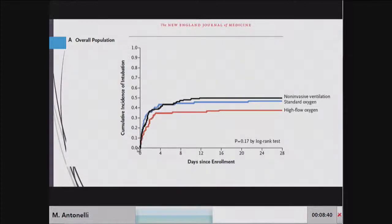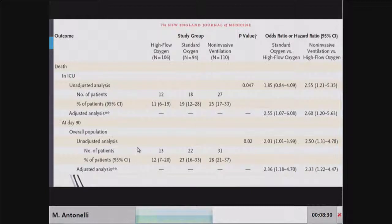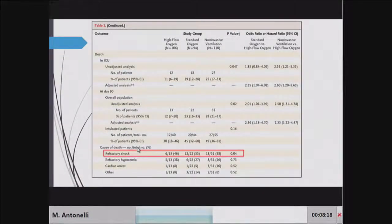And in that study, the cumulative incidence of intubation was strongly in favor of the high-flow oxygen therapy, as well as in the most severe patients. And there was a significant difference in terms of mortality. Laurent said that they didn't expect these positive results. But indeed, there are many different explanations.